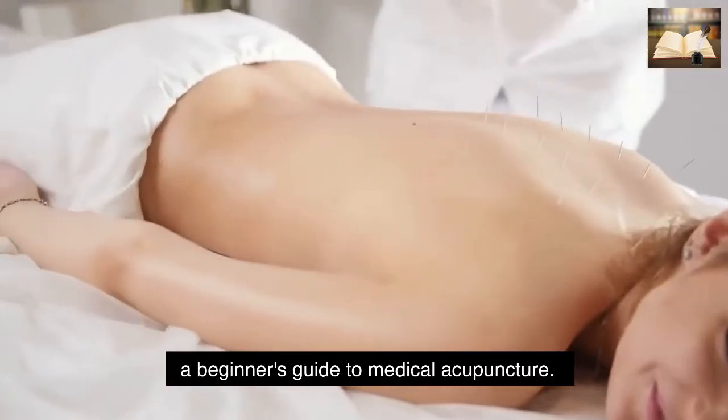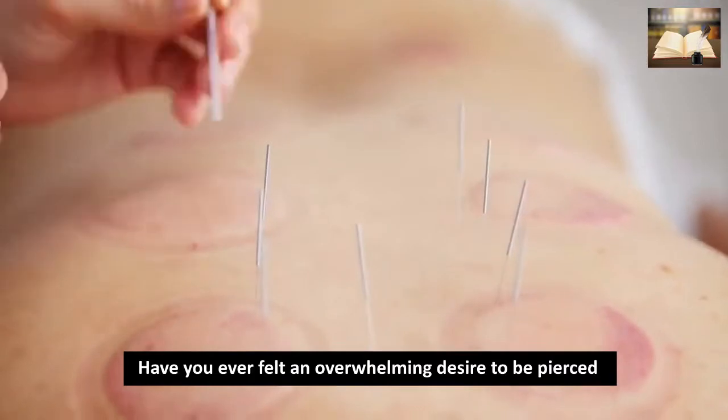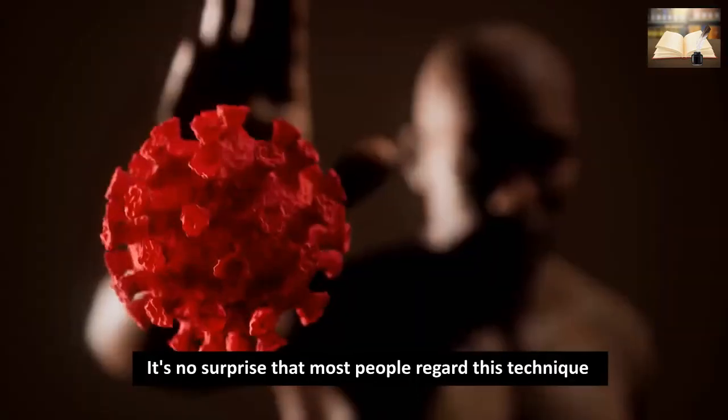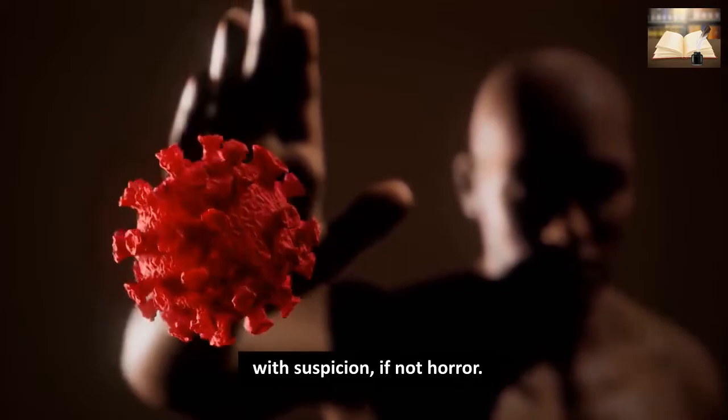A beginner's guide to medical acupuncture. Have you ever felt an overwhelming desire to be pierced by a dozen needles? This is the image that most people have when they hear the word acupuncture. It's no surprise that most people regard this technique with suspicion, if not horror.